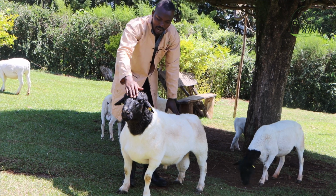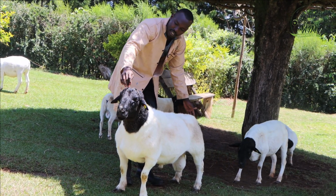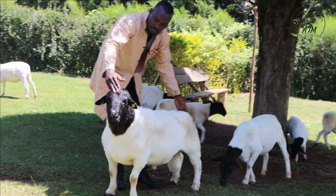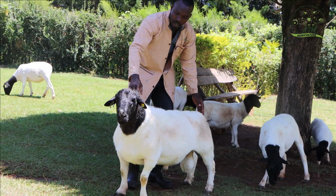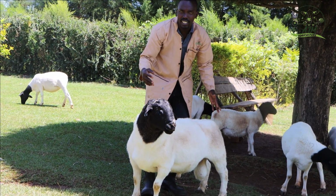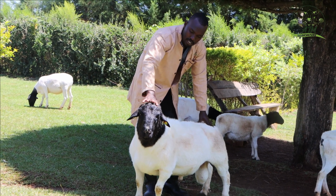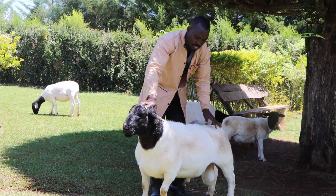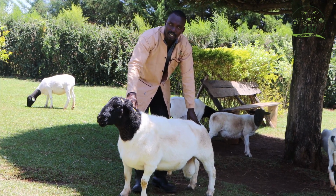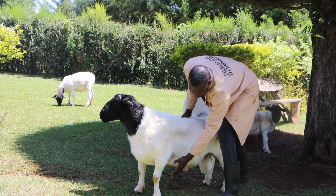So when we are importing a ram, we look at the length, the distance from the tail to the head. Should be long. Most of the people who are not aware of the quality of a Dorper look for height. Long legs do not hold the weight. So if these rams weigh over 100 kg, the tall legs cannot hold the weight. So they have to be short so that they can hold the weight. Like this ram, they are very short legs. They're like 1 foot tall.